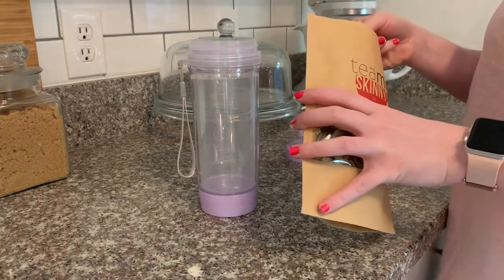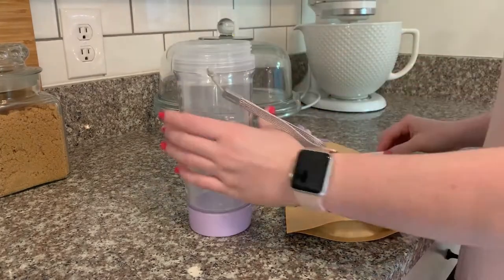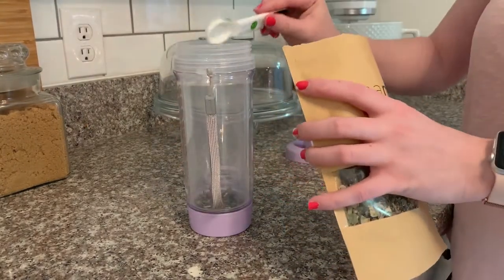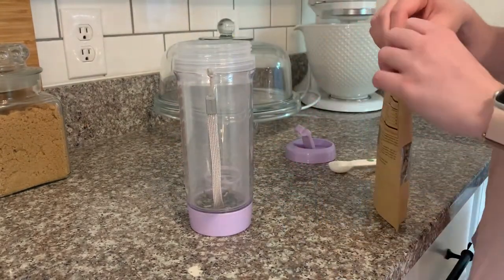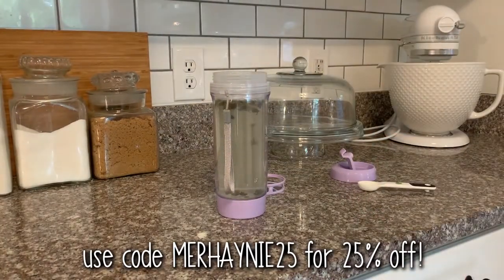So I'm just using 1 teaspoon of the skinny tea here and adding my hot water directly to the tumbler. I love this adorable lavender tumbler too. And then you use the colon one at night.